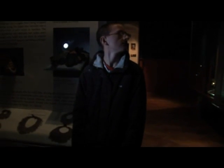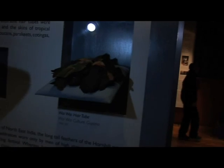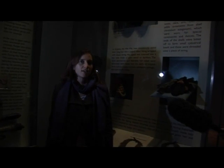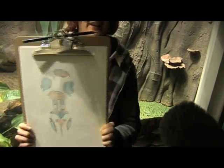What's your personal view? This is a hair tube from the people in Guyana. You can't really see, but there's a tube at the top, and that would attach to the back of your hair, and these are like decoration. We've also got feather headdresses in our collection from Guyana as well. I draw a picture.